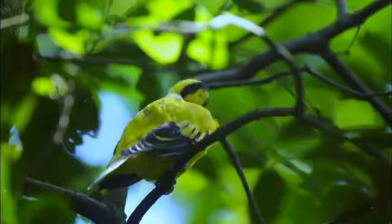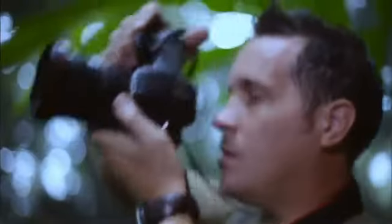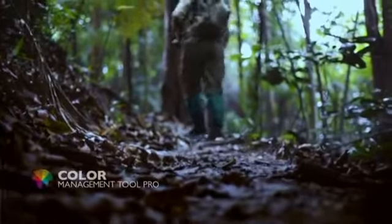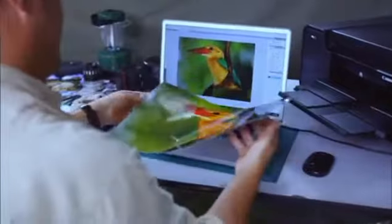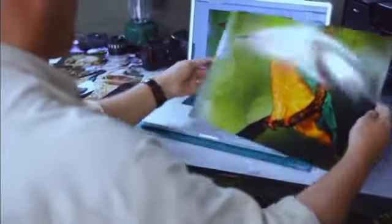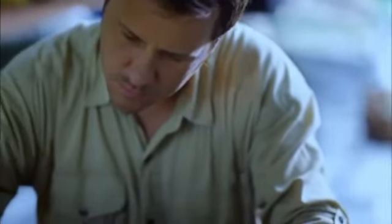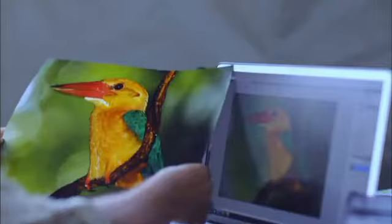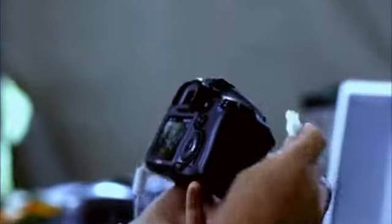In the jungle, you're surrounded by color, but you get a lot of shadows and dark areas. The Color Management Tool Pro software gives you complete control over your color management workflow. When I printed the image, it matched exactly. I've never seen such color precision outside of a professional lab. Now keep in mind, I use the default color management settings to do this, which means the Pro-1 itself managed the colors. You don't need a computer to print either.